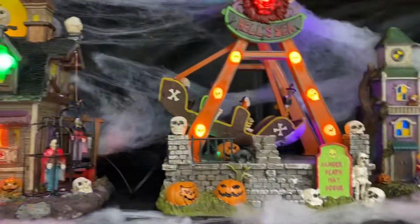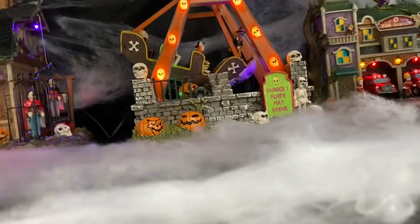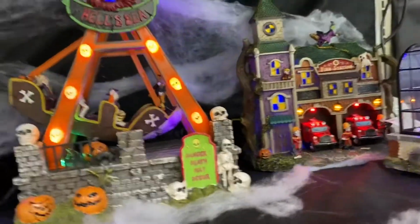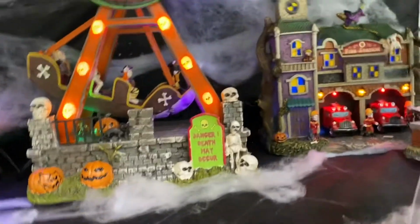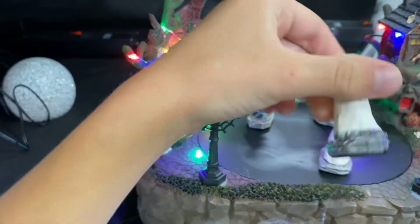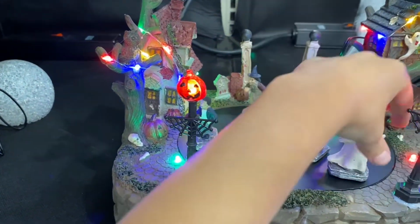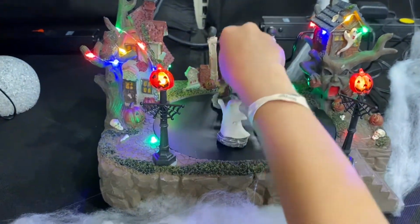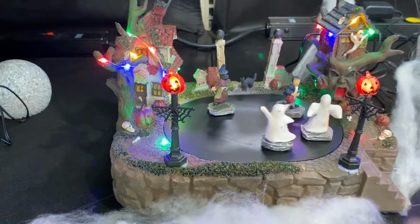And this one is probably one of my favorites I've seen so far. I think it moves, but I am not sure, but it is really cool how they created it like that. So we have the creep house, the fire department, and this where they're just skating. It's just like magnetic. Here's a ghost. Very cool. And here's a boy holding a pumpkin. We have a witch right here, and then the skeleton in the hammock.